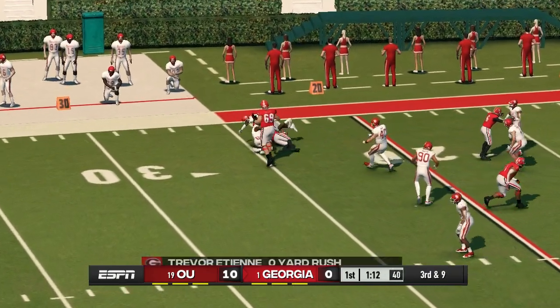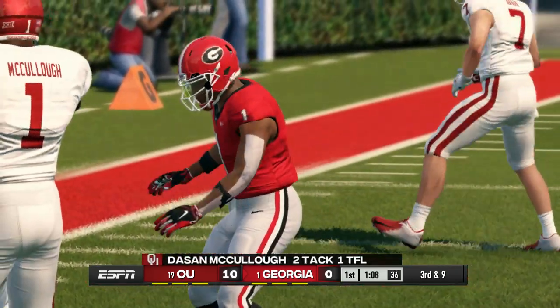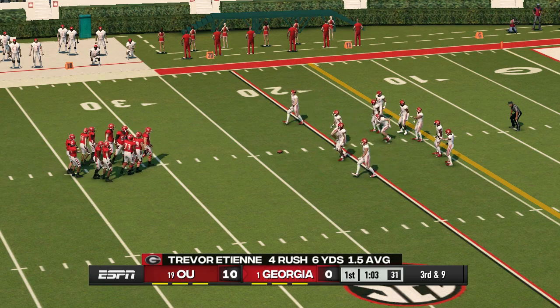Gives it up the gut. He's taken down at the 23-yard line. No gain on the play. That'll make it third and 9. Third down, and they need to get it to the 15.